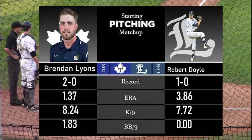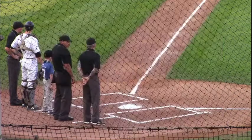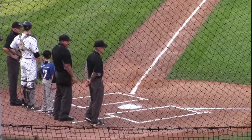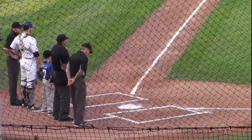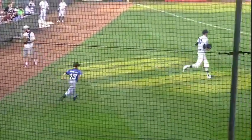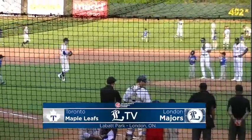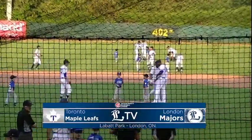Finishing up the introductions out there for the London Majors. Dylan, good crowd here tonight on the Friday night. We had some rain come through the area earlier on today, and it looks like it's dried up pretty good out there. It sure does, Noah. At first, we were kind of worried looking at the tarps coming off the field. There were some puddles, but the grounds crew has done a magnificent job clearing up the field, drying it up to make sure that we're ready to go against the Maple Leafs.